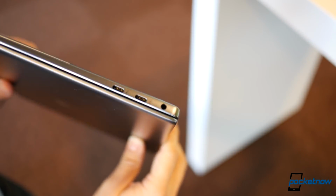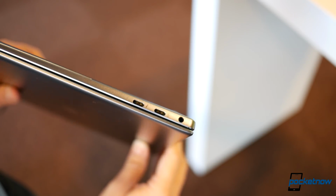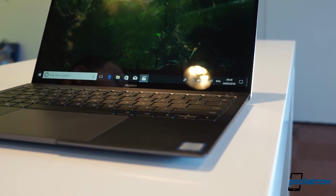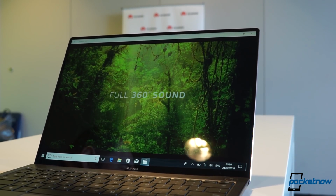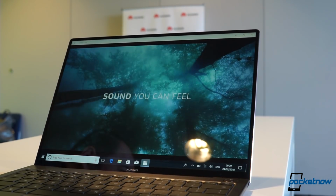Keep in mind though that one of these Type-C connectors is actually Thunderbolt 3 compatible, which is awesome. Finally, just like last year's Matebook X, the Matebook X Pro brings Dolby enhanced speakers, and I'm talking quad speakers. But this is one of those things that I'd recommend you hear for yourself, as the demos were simply awesome, but there's only so much I can show you on video.